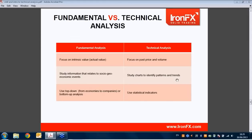First of all, fundamental analysis focuses on intrinsic value, actual value or actual data. As an example, if today the Federal Reserve Chairman Mr. Bernanke talks, the fundamental analyst will start analyzing the actual facts given by Mr. Bernanke's speech. On the other side, technical analysts will focus on the past price and the volume in the market. They will be analyzing the market according to what has happened in history up until the moment.